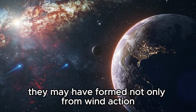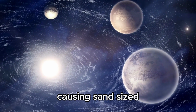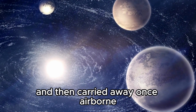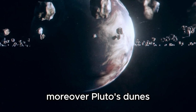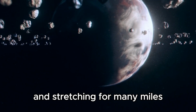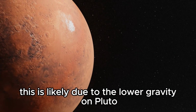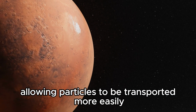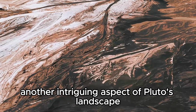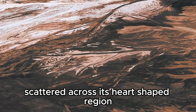They may have formed not only from wind action but also from the melting of nitrogen ice, causing sand-sized methane ice grains to be lifted by rising gases and then carried away once airborne. Moreover, Pluto's dunes are significantly larger than those on Earth, with some as tall as mountains and stretching for many miles. This is likely due to the lower gravity on Pluto, allowing particles to be transported more easily, creating these impressive features. Another intriguing aspect of Pluto's landscape is the presence of iceberg-like structures scattered across its heart-shaped region.